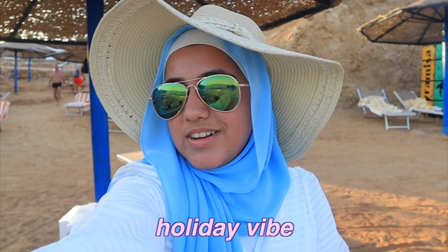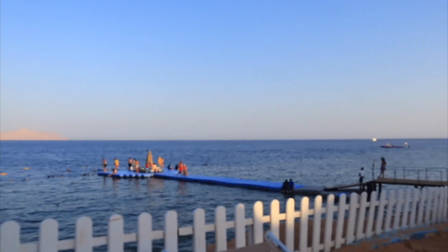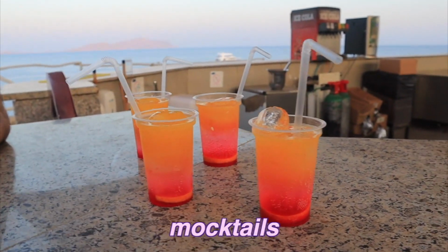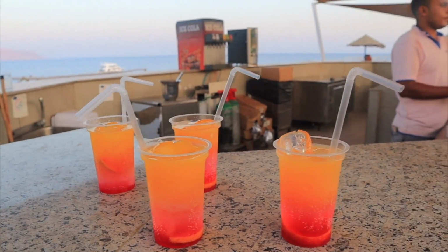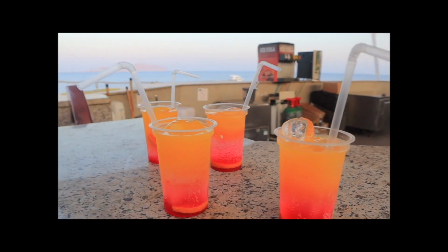I love my outfit. I decided this time that the vibe is going to be all like long flowy dresses, sun hats, because I love that whole holiday vibe. Stay tuned to my Instagram to see all the outfits that I'm wearing and all the photos we've taken. And yeah, we're appreciating this view right here. Mum and Dad are on the bridge there as well. We've got these mocktails at the bar near the beach, all like mango, orange, Sprite, random stuff.